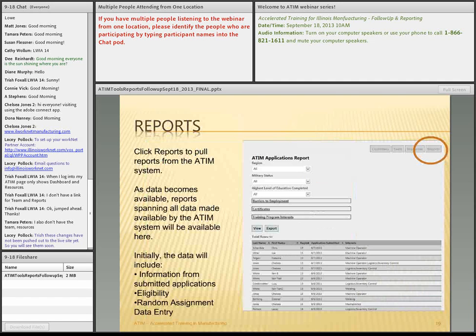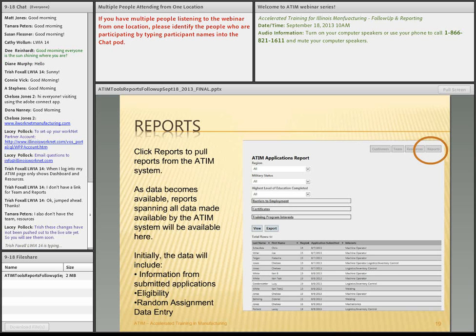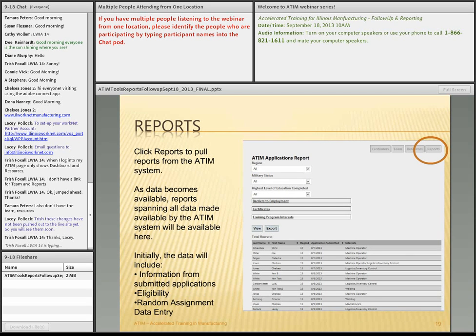And last but not least, we have reports. You will be able to click on the reports in the ATIM system to see the various reports that are available. They will span all the data. You'll be able to pull information with different demographic information that you can set, and this will hopefully help you with the determination for the random assignment data entry. And the initial reports are due out this week to allow eligibility and suitability. So as the reports are being created, they will be added to the system.